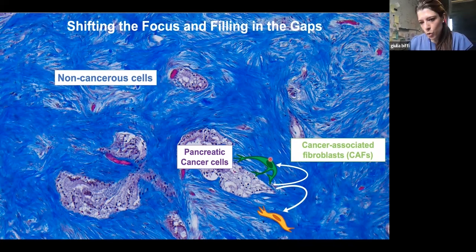While we will go through the several roles that these CAFs play, one of the most obvious reasons why someone should be interested in fibroblasts in pancreatic tumors is that they are the most abundant cell population in the tumor microenvironment. They are also the population that is largely responsible for the deposition of the extracellular matrix, which you can see here as this blue ocean of collagen that surrounds and embeds the little islands of cancer cells.